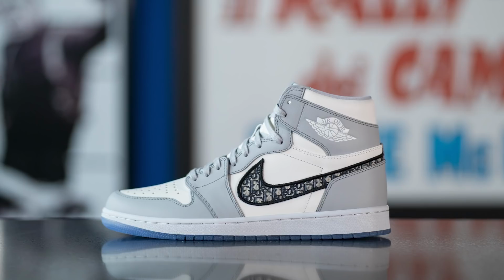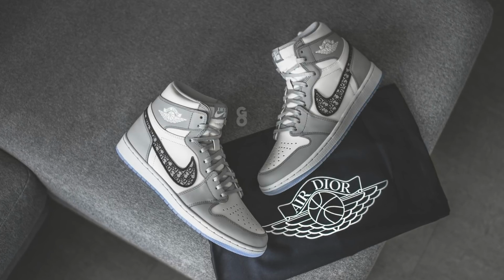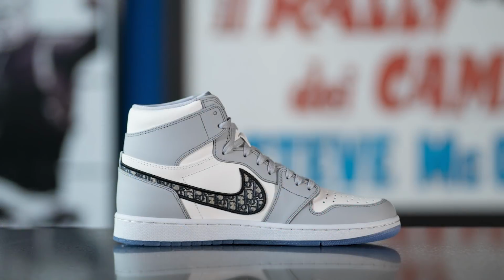These Jordan 1 Highs are part of a collaboration between Christian Dior and Jordan Brand, and alongside these Jordan 1 Highs, they also dropped a Jordan 1 Low along with a whole collection of accessories and apparel. These Jordan 1s were limited to 8,500 pairs, and they released at select Dior stores throughout the world via an online raffle that took place on June 25th. This high cut version retailed for $2,000 US or 2,900 Canadian dollars, and the official colorway for this shoe is Wolf Gray, Sail, Photon Dust, and White.